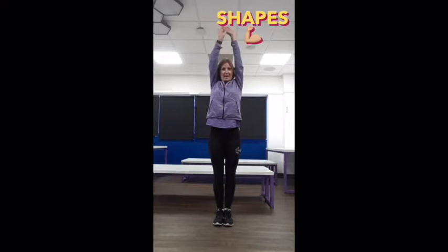So the first one was a tall giraffe shape called a stretch shape. And everybody shout stretch shape. Well done, stretch shape. Okay, so stand up. Stretch your arms up in the air, up onto your tiptoes, up as high as you can go. And then eat the leaves off the trees. Very good, great stretch shapes. Lovely tall giraffe eating his leaves off the trees.